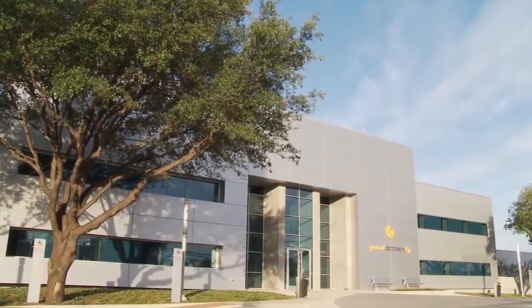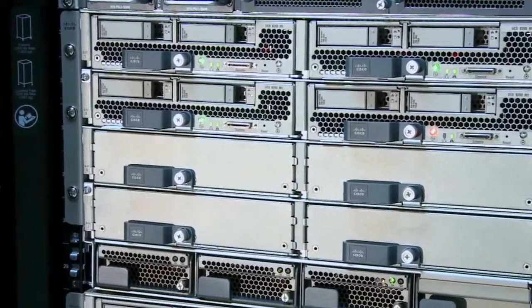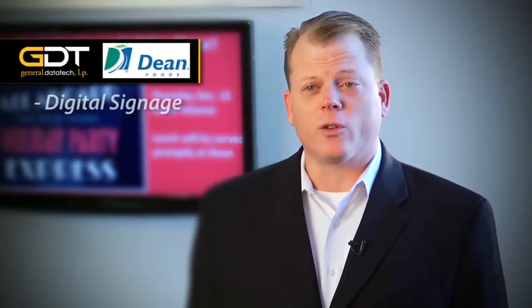We turn to GDT for all of our solution delivery of IT products, mainly Cisco. We are a full Cisco shop, and we have been a partner with GDT since about 2007. GDT has been very beneficial for Dean Foods network services delivery, ranging from digital signage to voice over IP to our data centers Nexus platform systems.